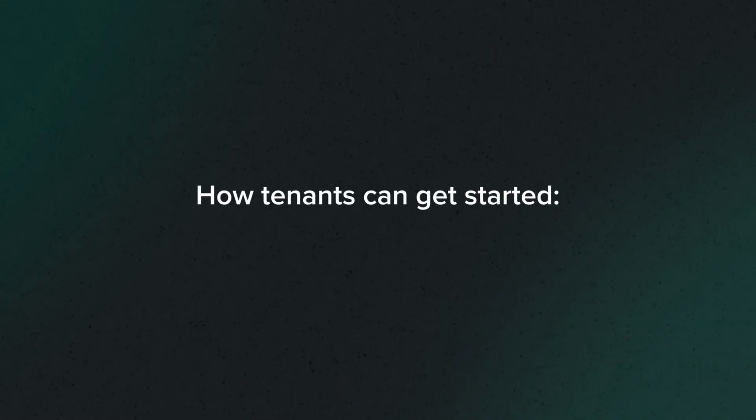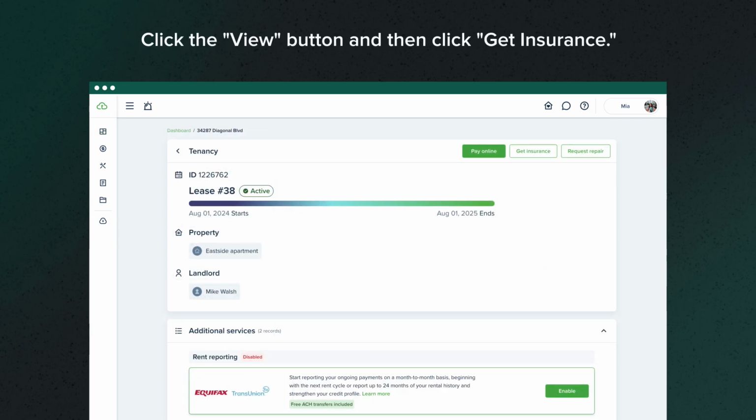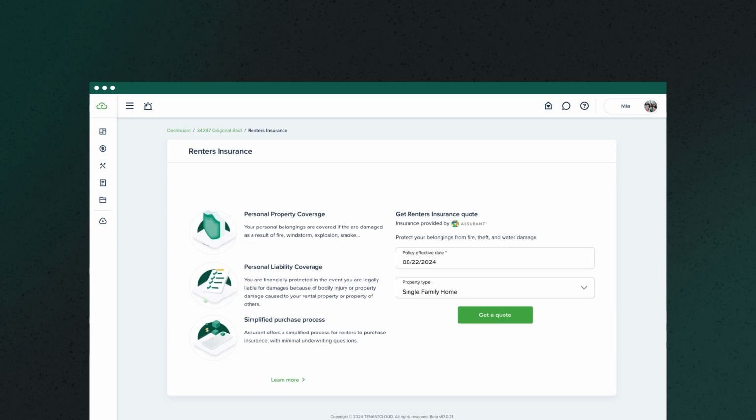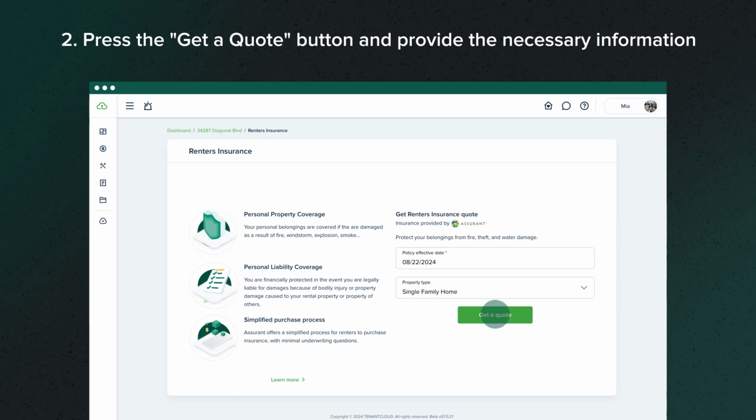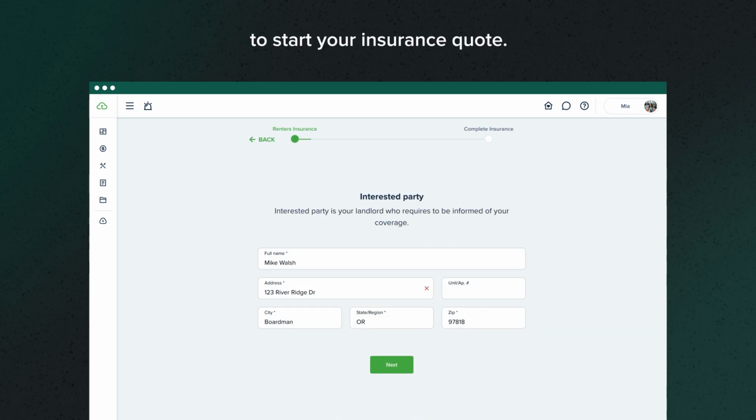How tenants can get started. 1. Log into your TenantCloud account and select your lease. Click the View button and then click Get Insurance. 2. Press the Get a Quote button and provide the necessary information to start your insurance quote.